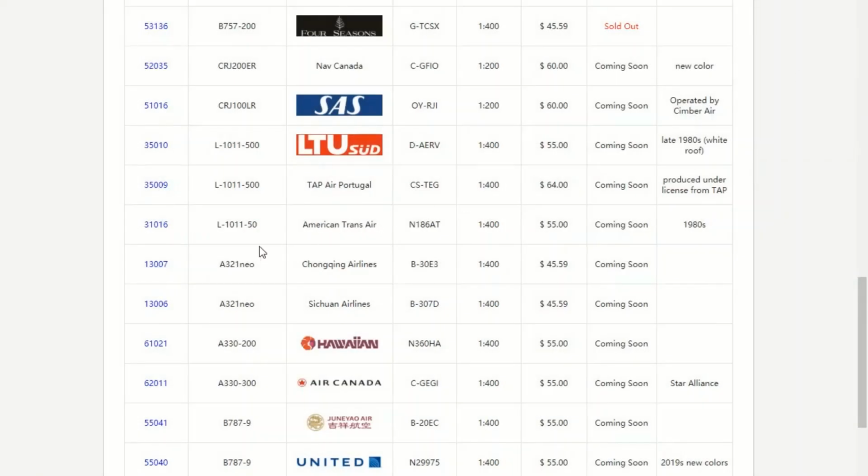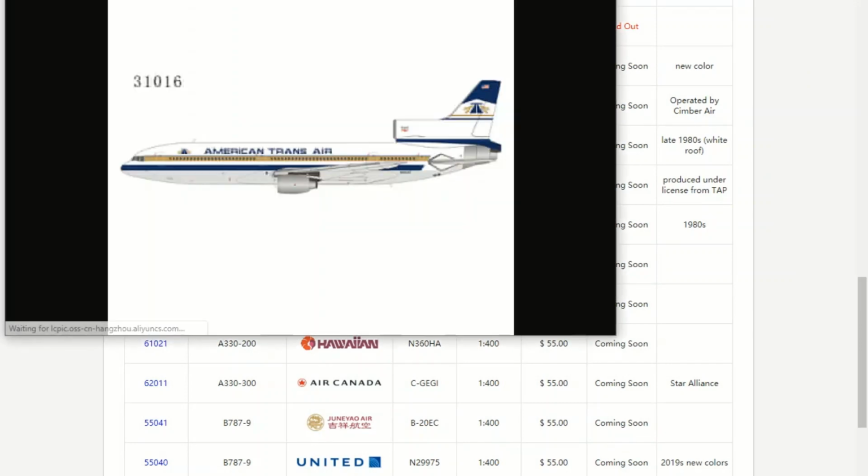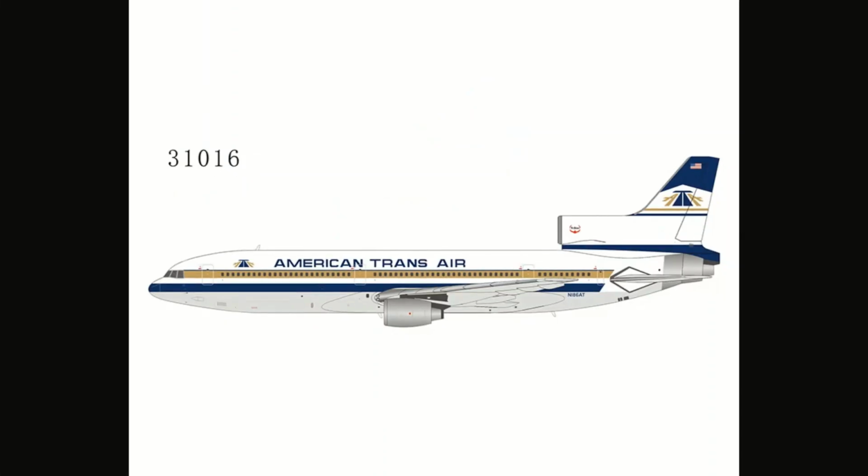Next up, we have an ATA L1011. Again, nice model if you like retro. I'm kind of curious how many people buy retro. I'm not a huge fan of retro personally. But yeah, so if you are, then that's awesome.